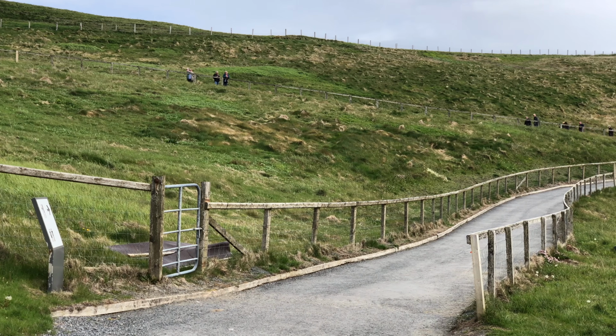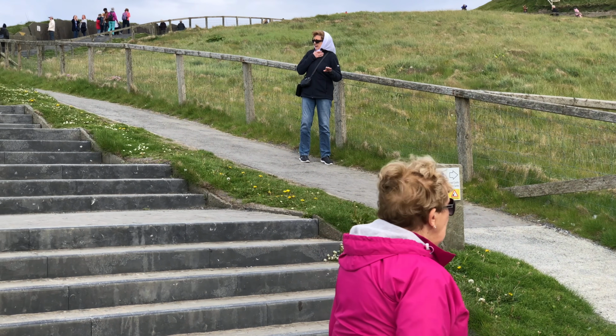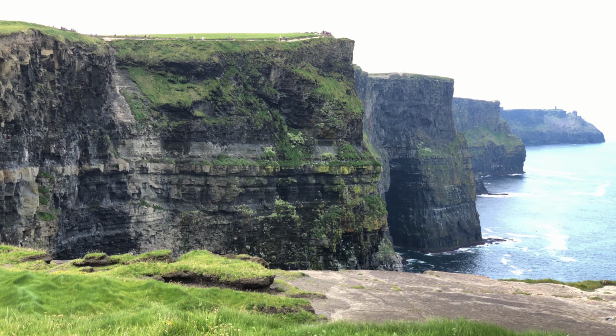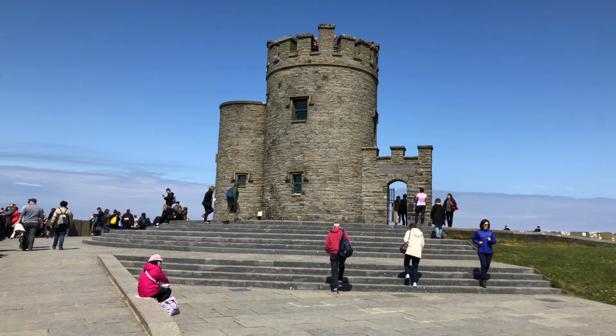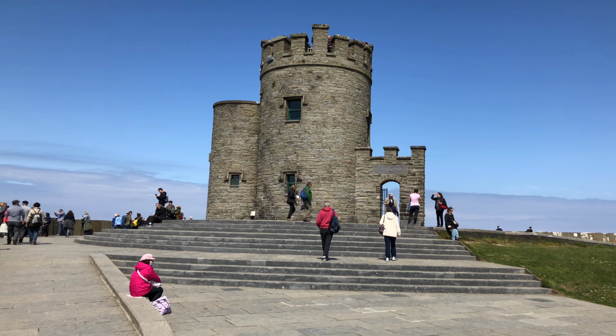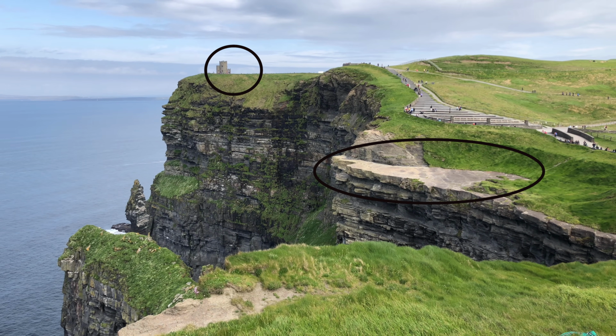Then you can easily walk along up that slight hill to the main viewpoint, which is also really quite nice. You can get a lovely view depending on the lighting as described earlier. You're up here by Clifford's Tower, which you can enter if you pay a small fee to get even a better view. Notice this stone ledge down below.